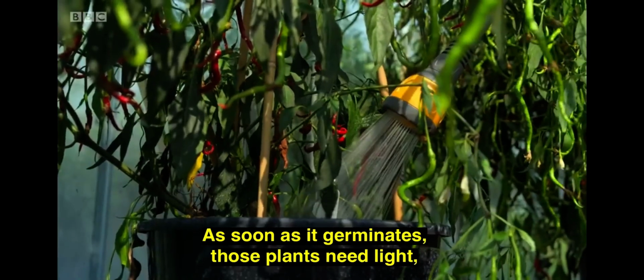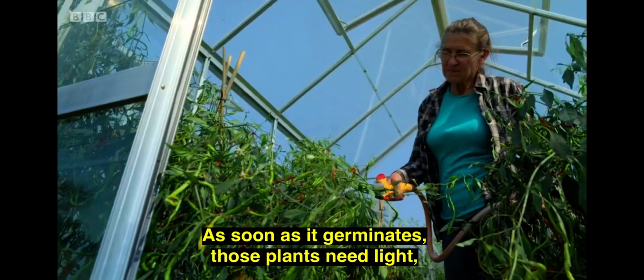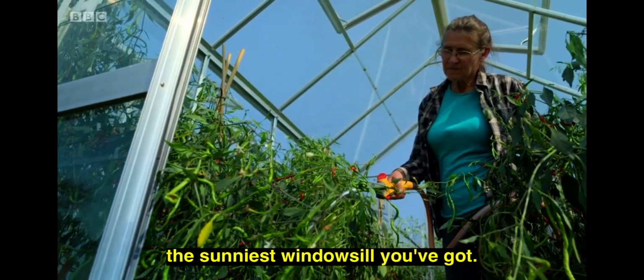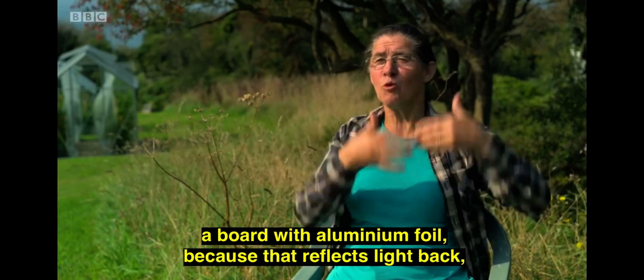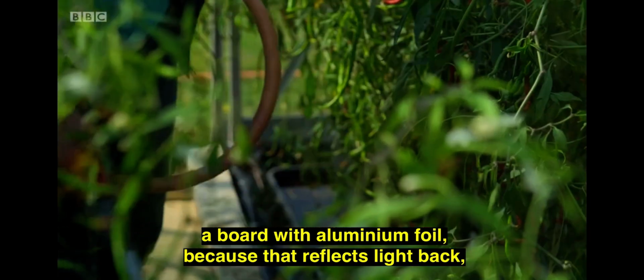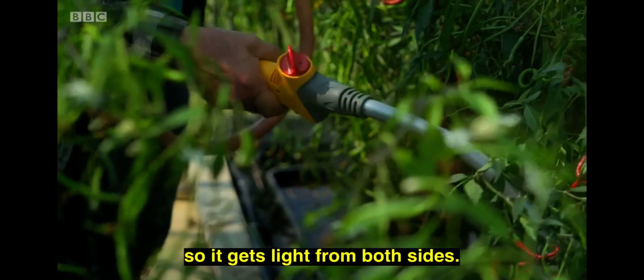As soon as it germinates, those plants need light. The sunniest windowsill you've got. Even then, I would recommend putting a mirror behind it or a board with aluminium foil because that reflects light back so it gets light from both sides.